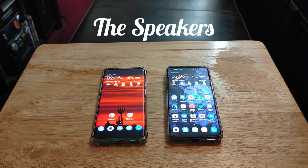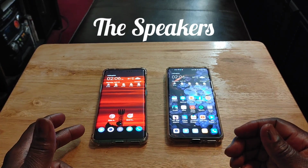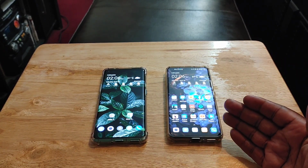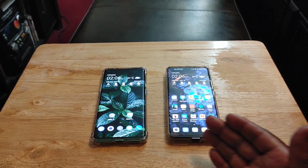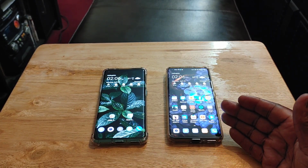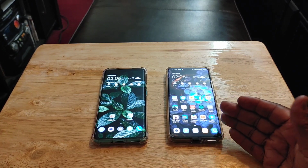Next, let's talk about speakers. Now, both come with dual stereo speakers. However, with the OnePlus 8 Pro, just dual stereo speakers with Dolby Atmos. With the Mi 11 Ultra, you're getting dual stereo speakers tuned by Harman Kardon. And when it comes to speaker quality, it's no contest whatsoever. The Mi 11 Ultra has way louder speakers and better overall sound quality when it comes to the speakers.